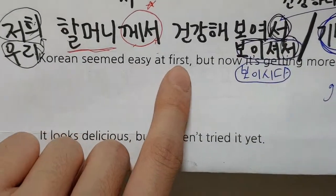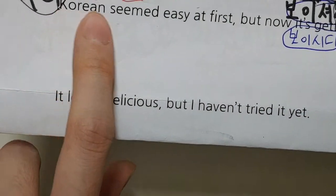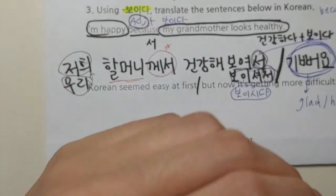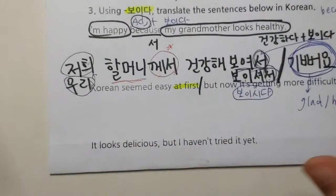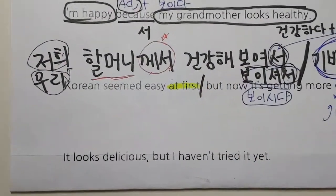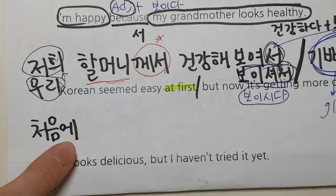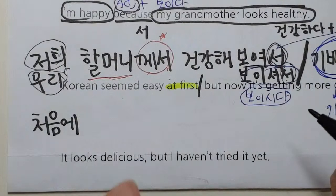Korean seemed easy at first, but now it's getting more difficult. So let's first write Korean seemed easy at first. So, at first, there are many ways the English word first can be translated in Korean. But for now, if you want to translate at first, you can write 처음에. And 한국어는 처음에는 쉬워 보였지만 지금은 어려워요.